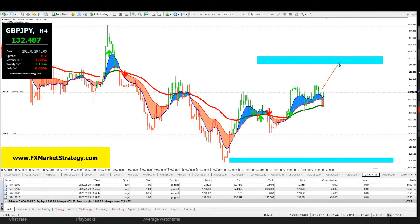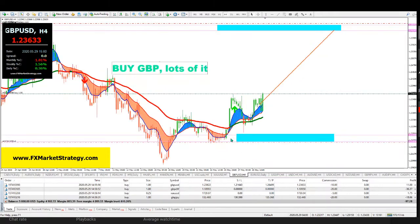So you guys, anyone of you in the pound trade? Either pound dollar, pound franc, or pound Japanese yen? See, the ABC gave a signal right here, which was beautiful. This one came back a little bit, but this one is nice.